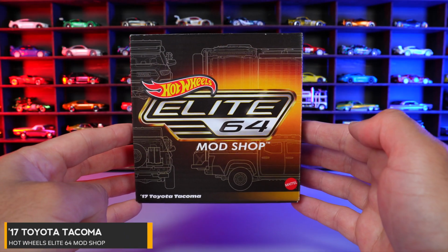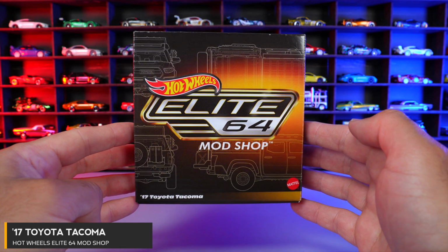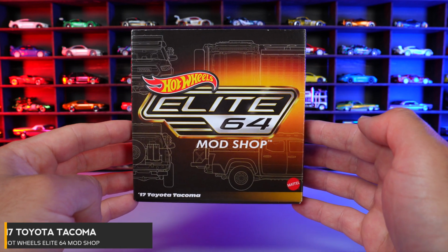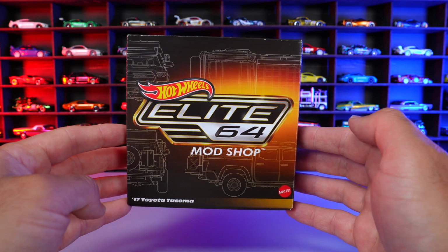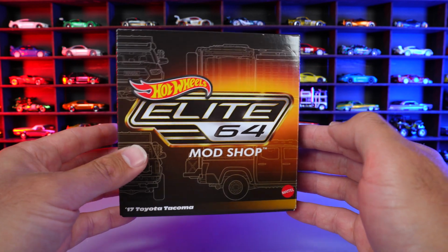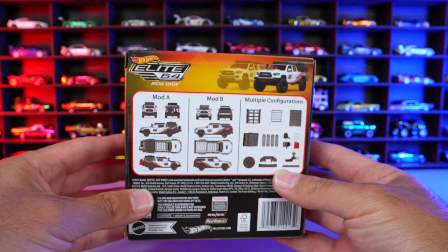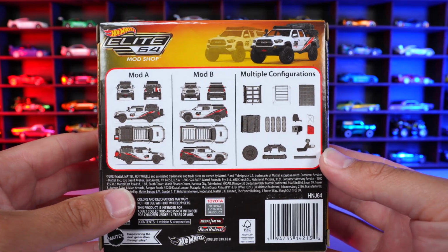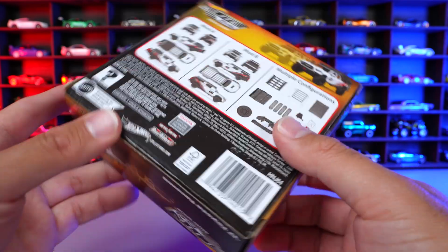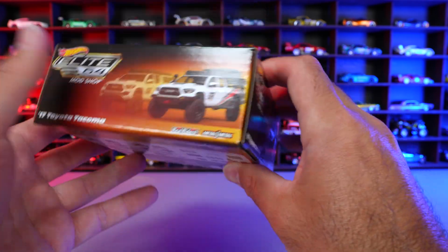Hot Wheels Elite 64 Mod Shop 2017 Toyota Tacoma. Something very different that we've never seen before from the Elite 64 line. Have we even seen a Hot Wheels that will do this, where it has all the removable parts and pieces where you can modify it and change things up? I don't know what this is going to be like, but let's go ahead and pop this one open and put it all together.